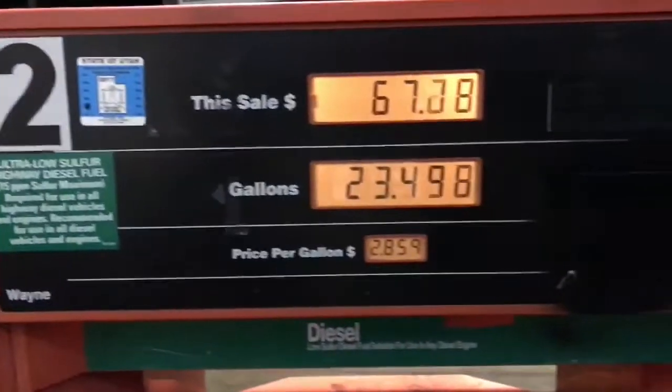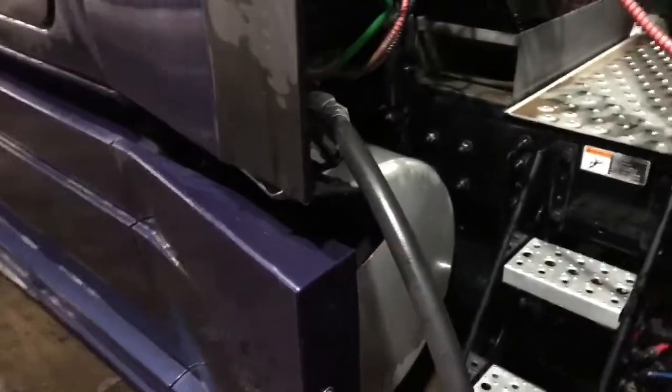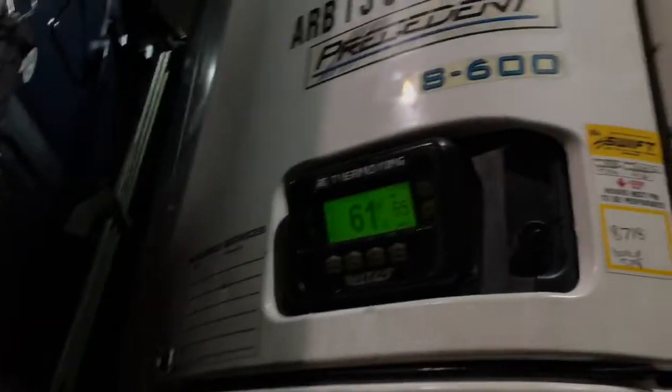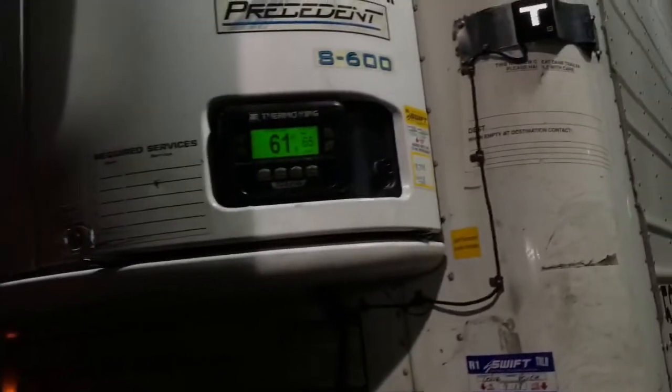When you guys want to be a lease operator, you got to know how to manage it. As you can see, I only got one side filling up. The reason being, I only got one side. Look what that set at, man. It's 65. You might as well go in there and chill in the sauna. But that's what they wanted me to set it at, 65. So I was like, what the hell, man? It's warmer in there than it is outside, man. Out here it's 40 degrees.